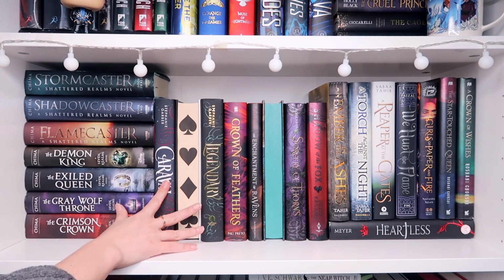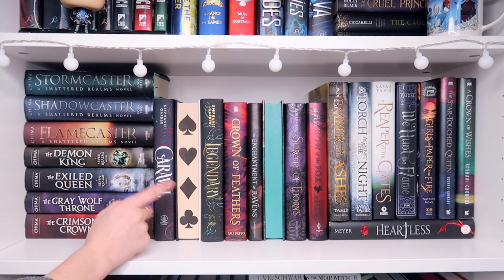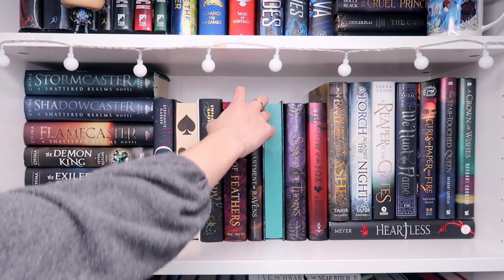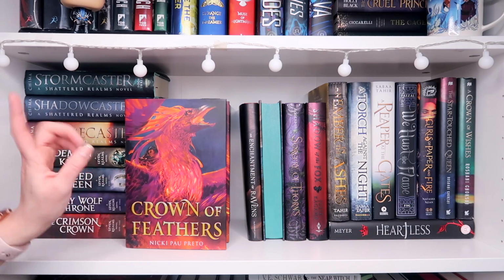Oh, I guess I do have more books that are stenciled edges. And it was also a Fairy Loot book, so that's funny. But I do keep this one spine out because I just love how it looks. And then we have the stunning edition of Crown of Feathers from the Owl Crate box.